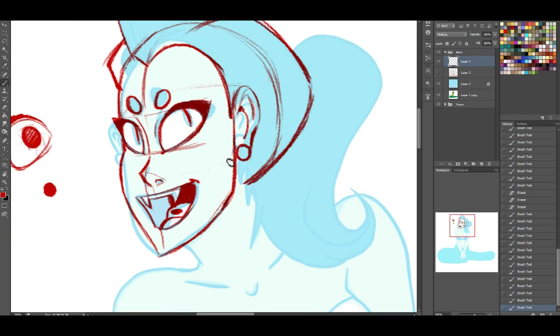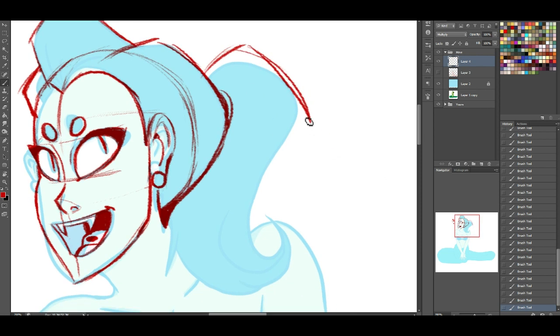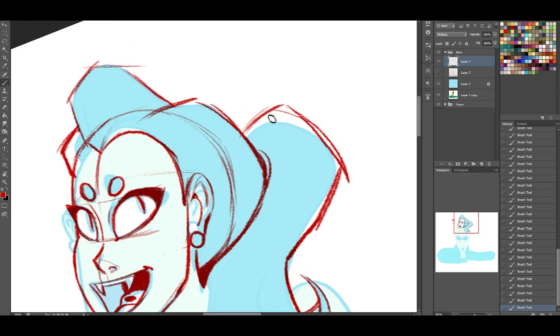Shapey hair for everybody. I love shapey hair. Now, I like to get pretty wild with my hair. I like to really exaggerate. Now, you'll notice I build a lot of times with straight lines, but then I'll come through and round this out, like when it comes time for inking.